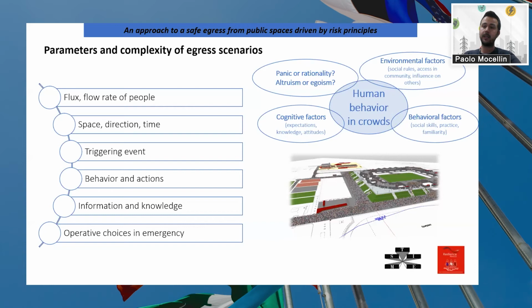In a general perspective, the results of a crowd movement can be quantified in terms of flow rate of people, that is the number of people circulating per unit of time with respect to a location. Space, direction, and time determine how a group of people moves inside a public space. The complexity is also enhanced by the possibility of different triggering events at the pace of the crowd behavior.